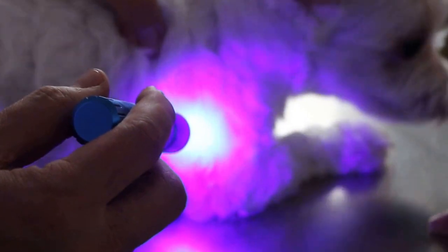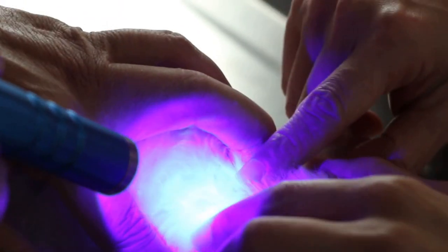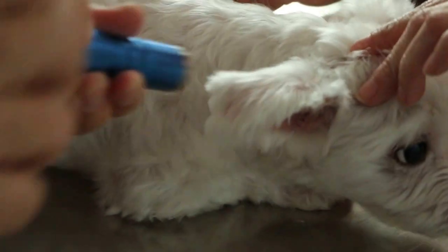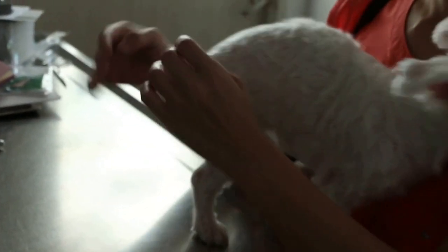So you didn't apply anything, right? No. That's why it shines. If you apply something, it won't shine. On the top, these are the ones. This one is very obvious. All fluorescent. Okay, so I'll check under the microscope also. Yeah, all will be the same. I'll check under the microscope also.